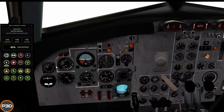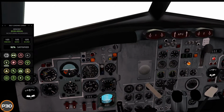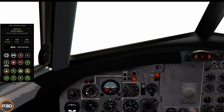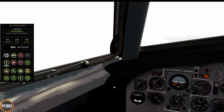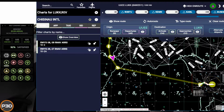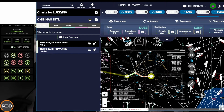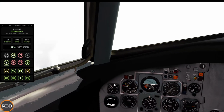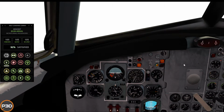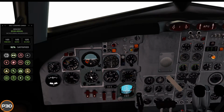Whoa, we're overspeeding. We're going too fast here. Bring that down a bit. Yeah, gotta be careful there. 250 is our descent. Above 10,000, it makes no difference what speed we're at, as long as we don't break the plane. Below 10,000, we should have speed restrictions. Usually it's 250 knots, miles per hour, whatever it is, below 10,000. So drop that speed a little bit more.